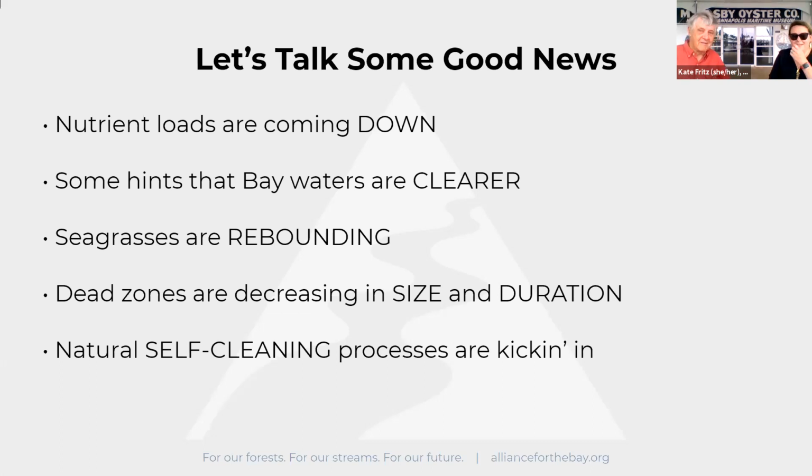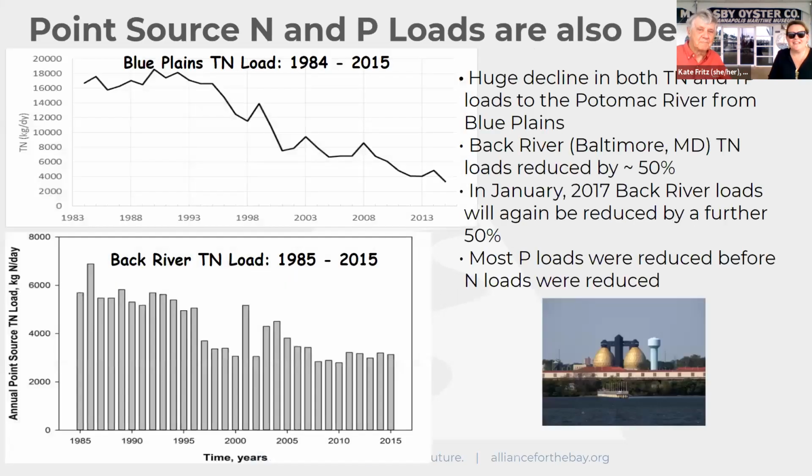Do you want to take a look at a few? Yeah, let's see more of this good news. Next slide. There we go. One of them is what we call point sources, discharges from sewage treatment plants. They are going down. The top figure there is for Blue Plains. That serves part of the metropolitan Washington area. It is the biggest advanced wastewater treatment plant in the world. In the world? That's amazing. Right here in our Chesapeake Bay. Right, exactly. And the environmental engineering that they're doing there, and the graph below it, that's a big plant in Baltimore.